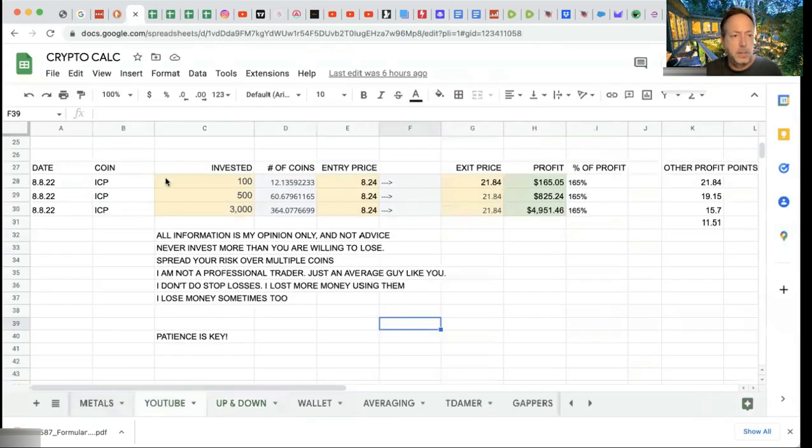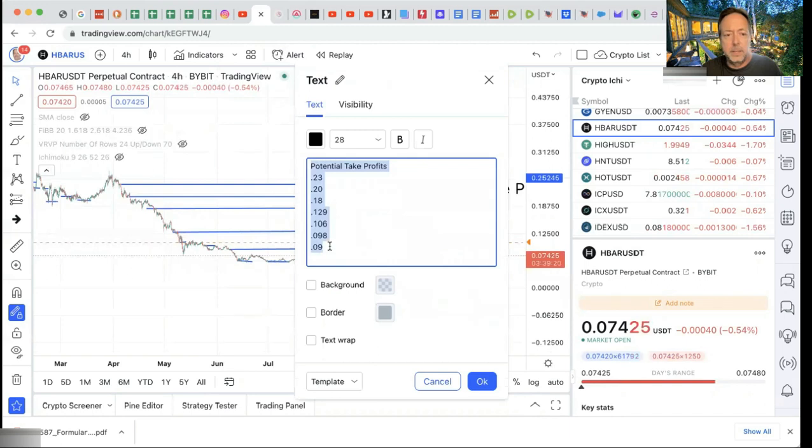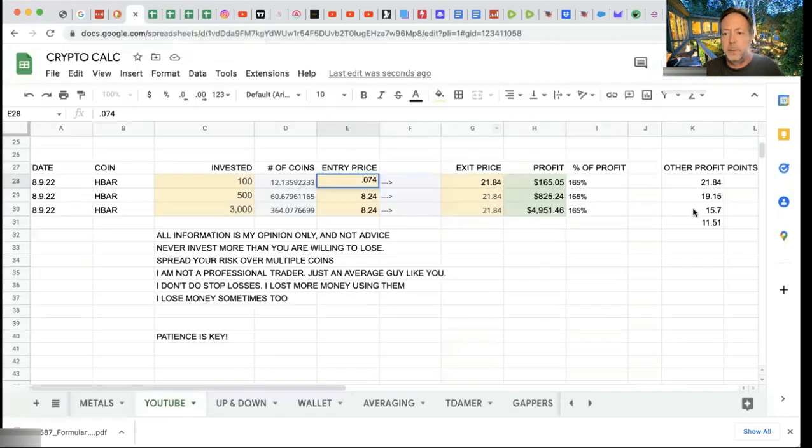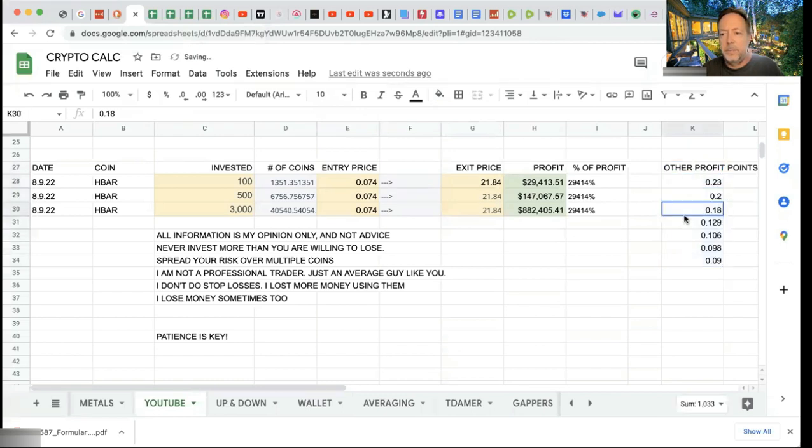Where are we at? Okay. HBAR. Today's the 9th, 8/9/22. Okay. 0.074, I think it was. Go back over here. Hold on. We'll grab these numbers. I'm going to go back over here. Paste them in here. Okay, so it's 0.074. Let's see what it comes out to at 0.098.